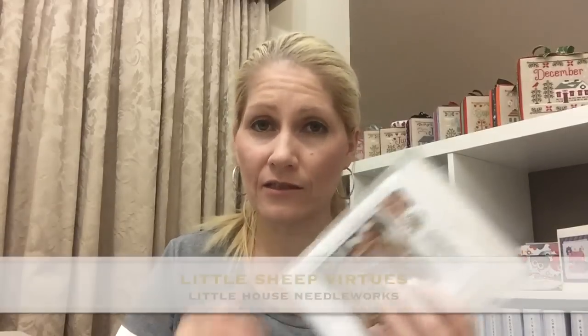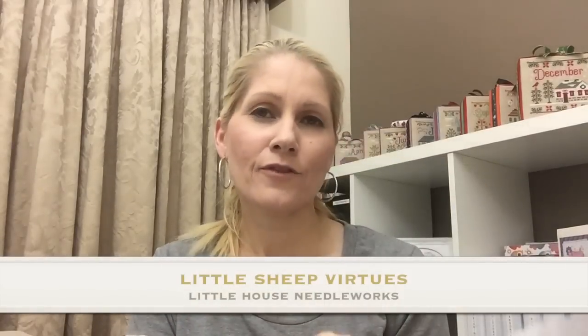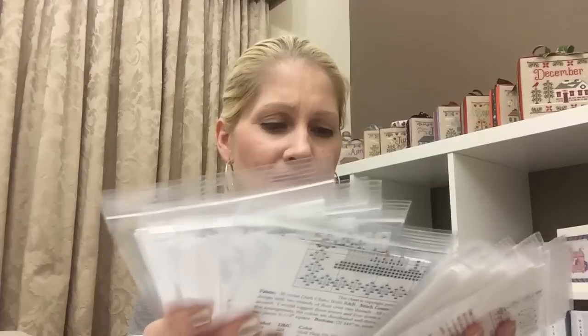This is Little House Needleworks. And a few of you are going to go, I've seen that. I've got that. This is awesome. You know I'm positive. You know I love quotes. This is me. This is so me. This is the Little Sheep Virtues. So in case you haven't seen them, I'm going to show them.